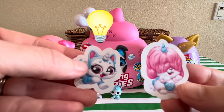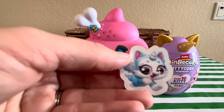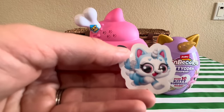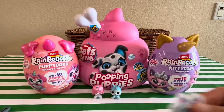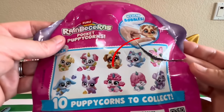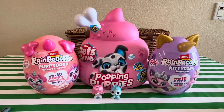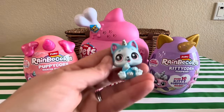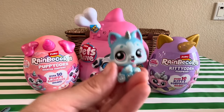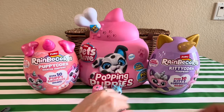Okay, so did I get the Husky? I don't know. It looked different on the package to me. It looked huskier when I looked at it, right? Doesn't it? So I got the one I wanted, but I guess it looks different to me, maybe because it's running and here it's just sitting and it doesn't look quite as fluffy. But I think I got my Husky that I was asking for. So yay, I got the Husky and we got some cute stickers.